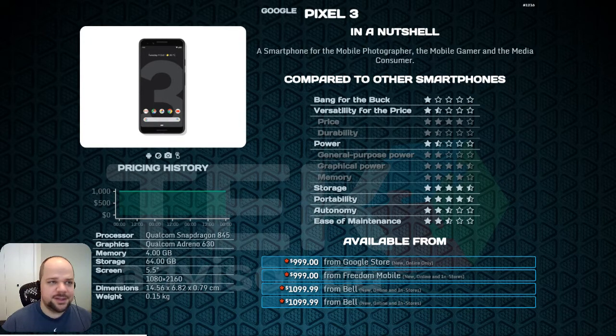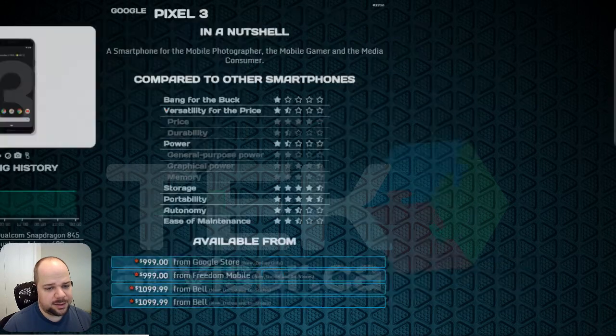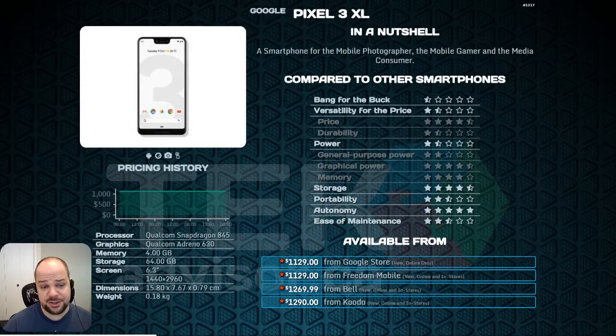The headphone jack is still gone. And we don't have a notch on the Pixel 3, but there is a notch, and a pretty big one too, on the Pixel 3 XL. The Pixel 2 XL did not have a notch. So that's basically the main difference there. Still great phones for the mobile photographer out there. Very capable.